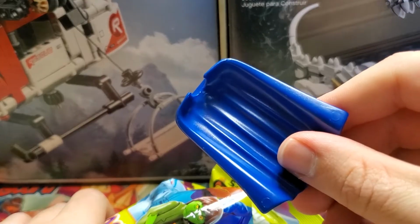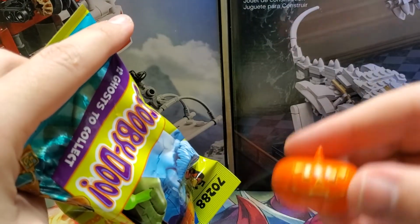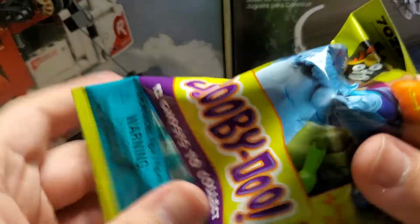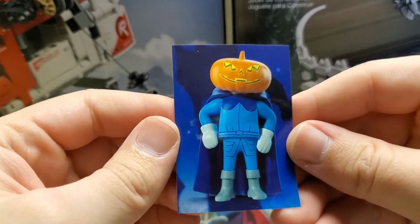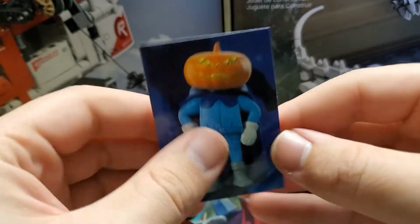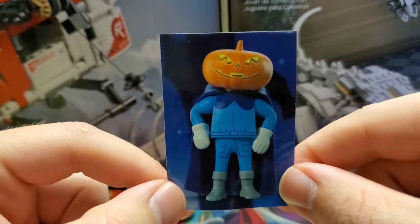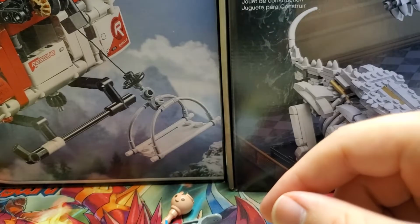Judging by this cape, we got Pumpkinhead. And the pumpkin agrees. That's everything. Oh, look at that. That is a very smug and proud looking pirate-headed man. That's really cool. Oh, it's a sticker! Alright, it's already got top points from me for coming with a sticker. I'm going to put that on something. I don't know what, but that is amazing.